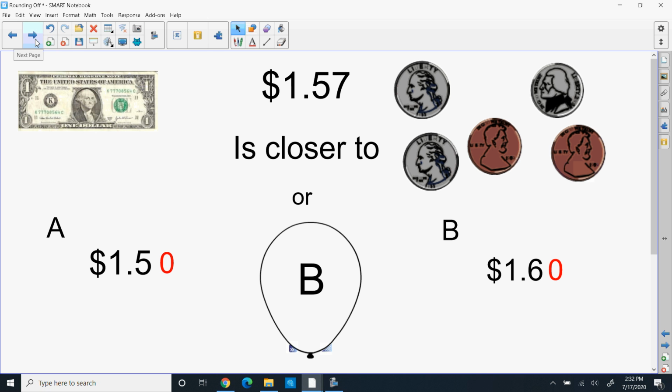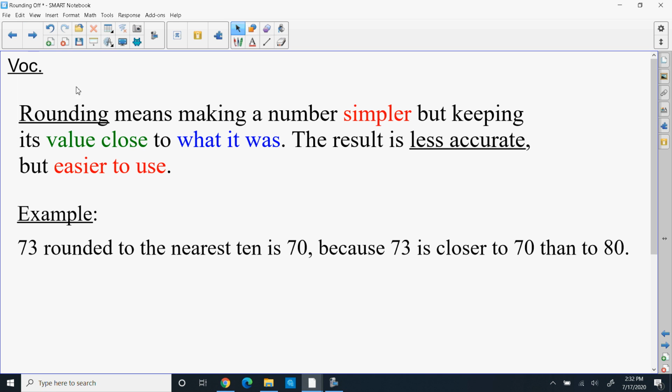So what we're talking about is rounding off. We're making numbers simpler, but keeping its value close to what it was. The result is less accurate, but it's easier to use. For example, 73 rounded to the nearest 10. You're counting by 10, so 70 or maybe 80. But 73, if we round that off to the nearest 10, it'd be 70, because 73 is closer to 70 than it is to 80.